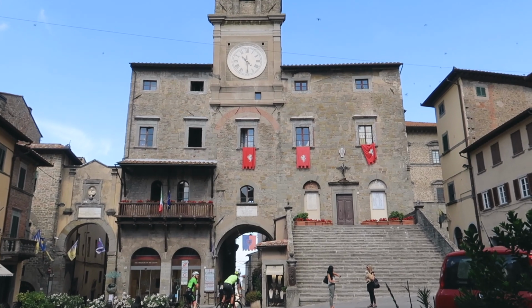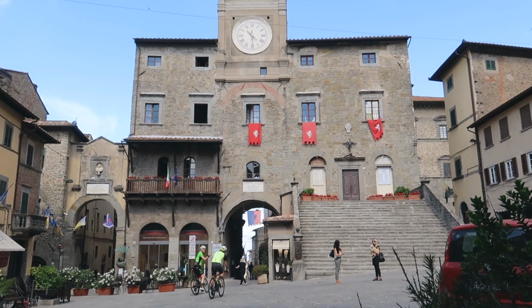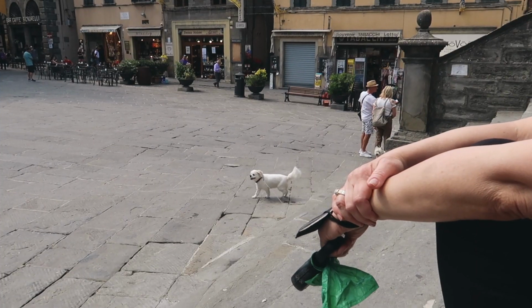So we are here in the first piazza you'll come up to through Via Nazionale. This is Piazza della Repubblica, and here is the old city hall building. And I wanted to take you right around the corner to the next piazza called Piazza Signorelli, so let's walk there together. My little doggy.